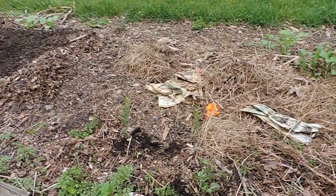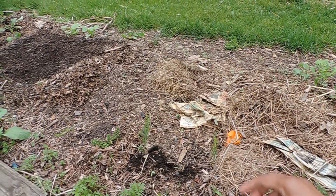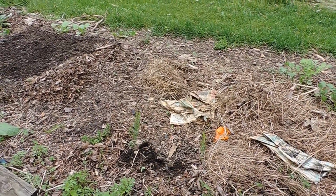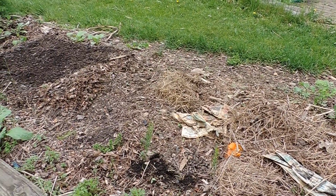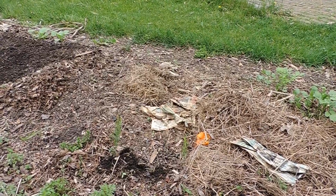Alright, that leaves me with a few little rows I could either put more rutabaga in or something else. I'm gonna go through what other plants I have left to plant, if I forgot anything, and that'll decide what will grow in this little 3-foot space here.